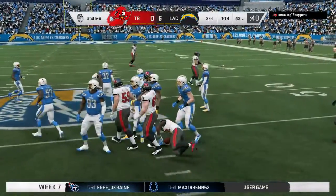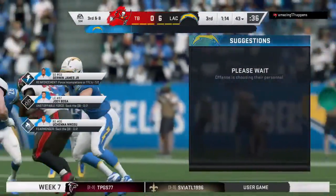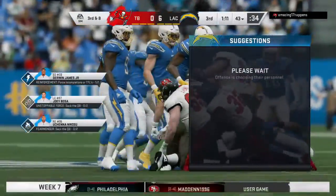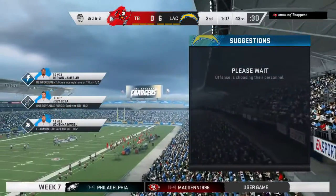And they're going to get him behind the line yet again as his nightmare afternoon continues. Only a yard on the pickup, and now they've got a 3rd down and 8.